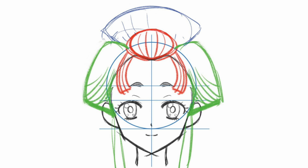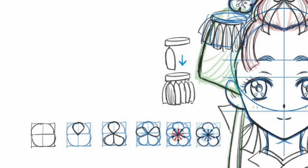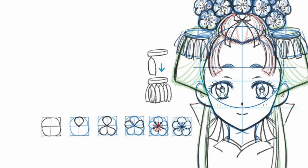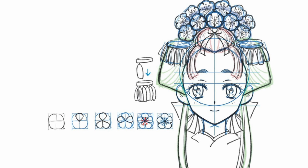Add a hair ornament of plum flowers. A real one has smaller flowers that overlap, but you can simplify the ornament so it's easier to draw. Draw the whole atari, and then draw each individual flower. Draw the details according to the atari, and it's done.